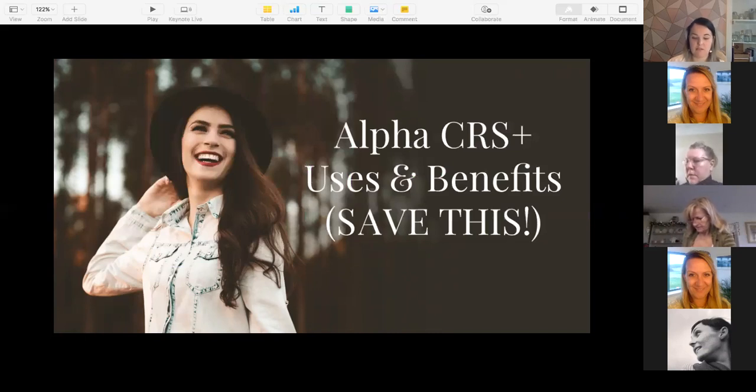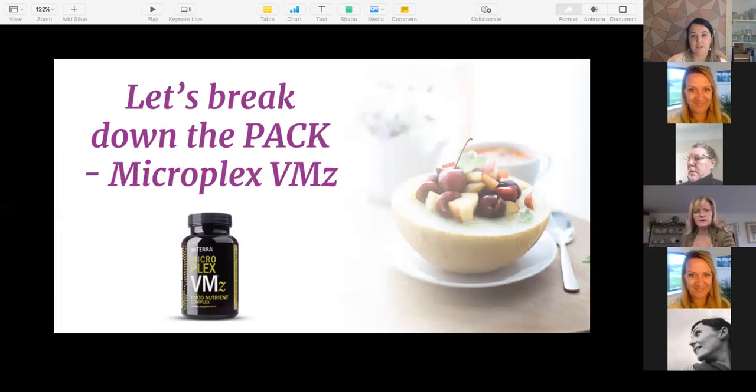It's designed to work in the Lifelong Vitality Pack. So it's designed to work with the other supplements that we're going to talk about. So moving on to Microplex VMZ. As we said, the modern Western diet is characterised by an overabundance of calories and a shortage of essential nutrients, that overfed and undernourished thing that we were talking about earlier.